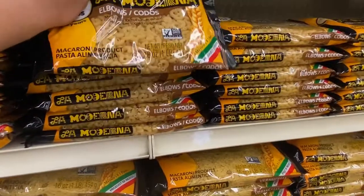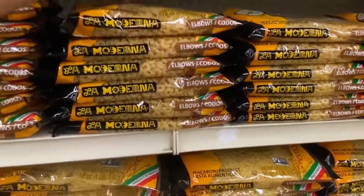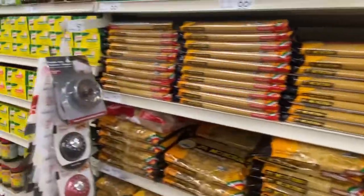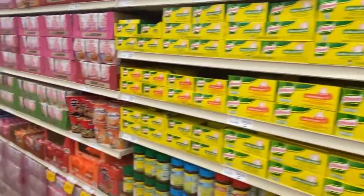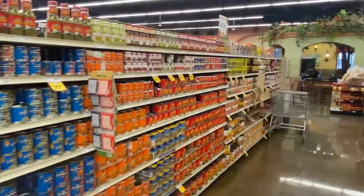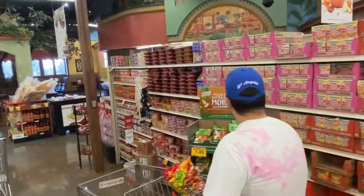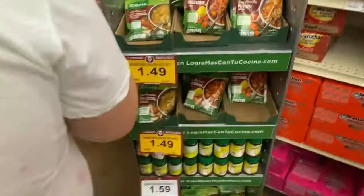And also they serve a whole variety. Not only do they offer this type of pastas, but they also serve actual food in there. They have a mini food court where they serve shellfish, shrimp, taquitos. They have the traditional Chile relleno. Yeah, they have those varieties.